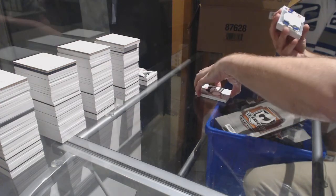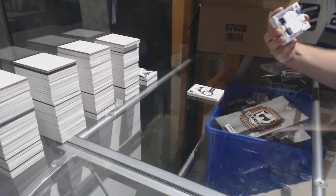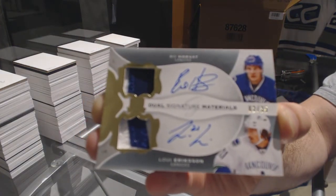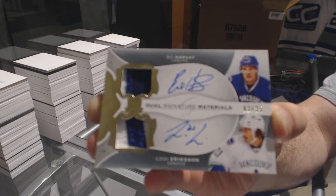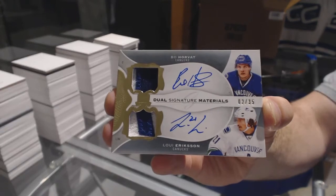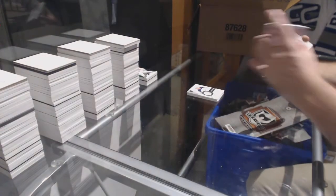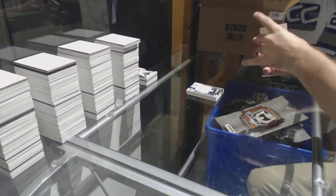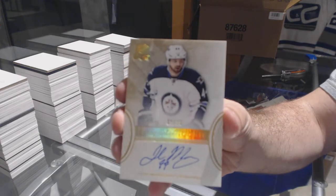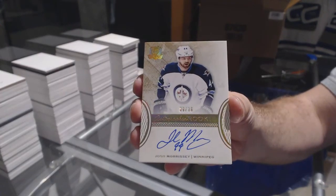For the Vancouver Canucks, number to 35, dual signature materials, Louis Erickson and Bo Horvat. Horvat and Erickson. For the Winnipeg Jets, number to 36, Josh Morrissey. Gold rookie auto, Josh Morrissey, number to 36.